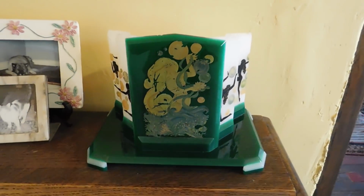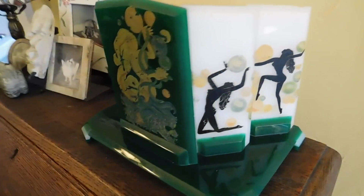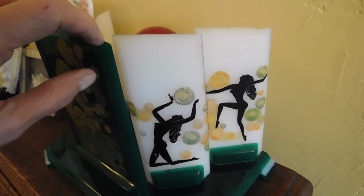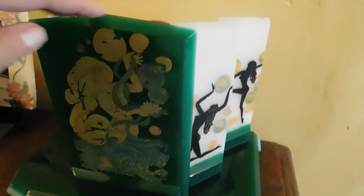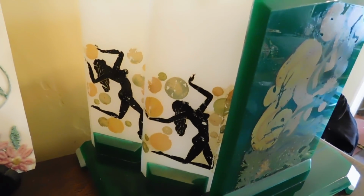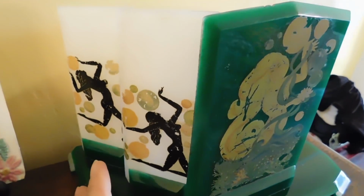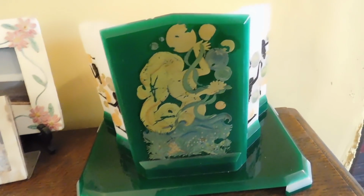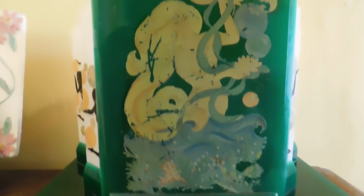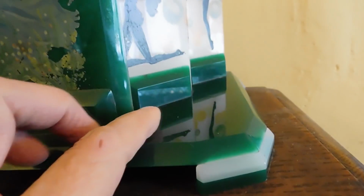So this is the last thing I bought. It is an Art Deco plexiglass or acrylic or lucite lamp. It's like an ambiance lamp, or I probably wouldn't have called it a TV lamp back then. But maybe something you put in your entrance hall with a light in it, just so people don't run into things. And let's see if you can see the lady and the bubbles on the front. Now there is quite a bit of paint loss on the one on the front, but all in all, it's not too bad. It's got these kind of skyscraper corners and stacks of green and white lucite.